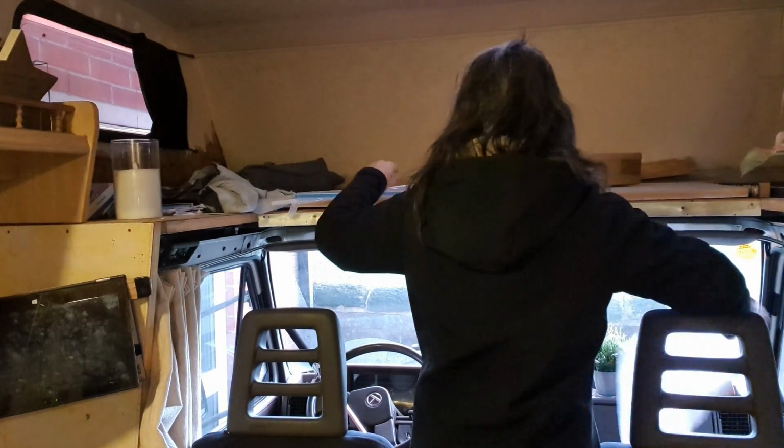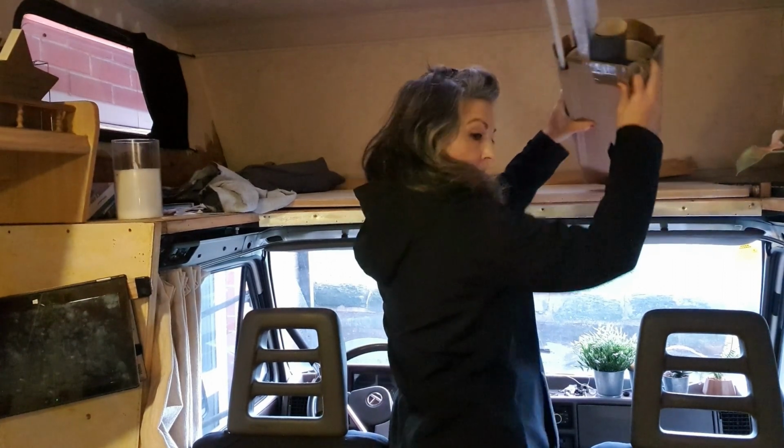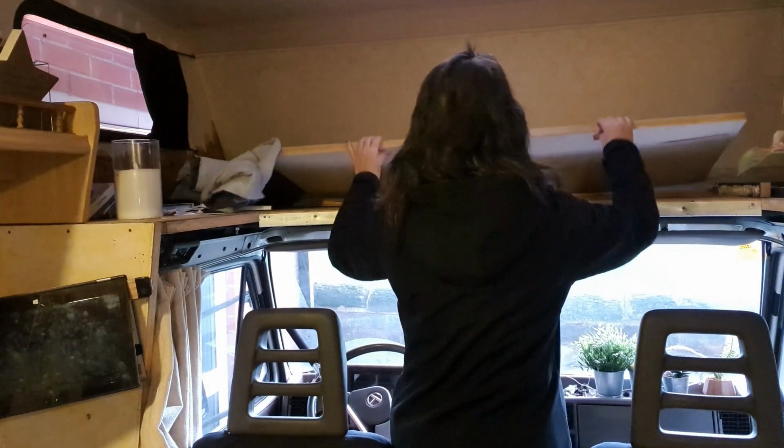This is the first time actually that I've had a look at this since I stopped using it. It looks like it's dried out quite well. Wow, that paper's damp though. Some wallpaper there and it's quite damp. And so is the box.